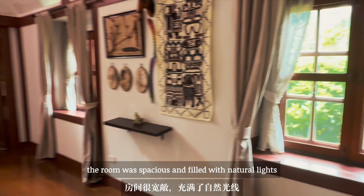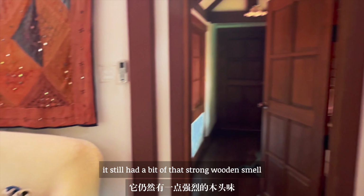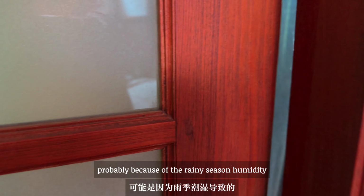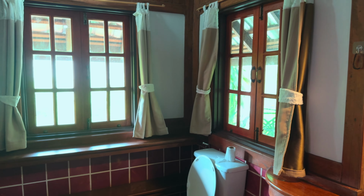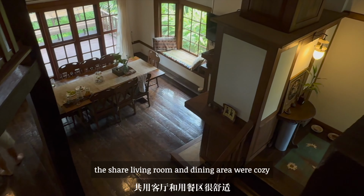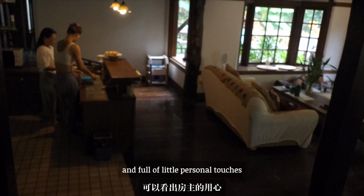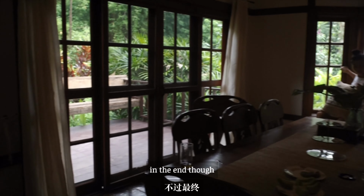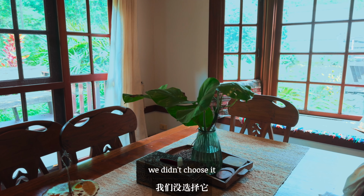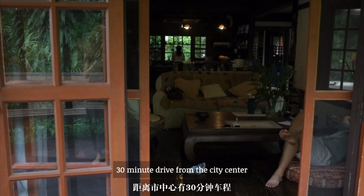The room was spacious and filled with natural light. The only thing was that it still had a bit of that strong wooden smell, probably because of the rainy season humidity. Downstairs, the shared living room and dining area were cozy and full of little personal touches. It felt more like a real home than a short-term rental. In the end, though, we didn't choose it, mostly because it's about a 30-minute drive from the city center.